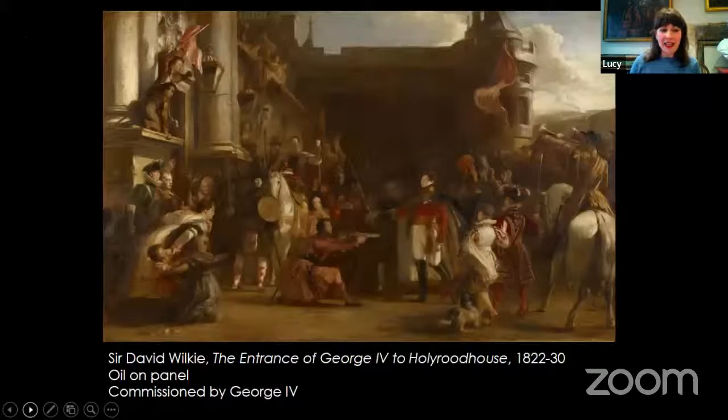Now, at the palace, the king was presented with the keys, and you can see here that this is another painting by the same artist as the one we've been focusing on so far today, by David Wilkie. Now, this painting, which is named The Entrance of George IV to Holyroodhouse, was painted for the king to commemorate one of the first scenes of the visit, so the entrance of the king to the palace.